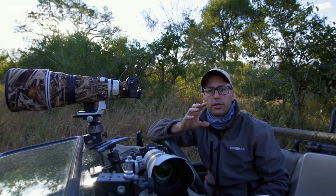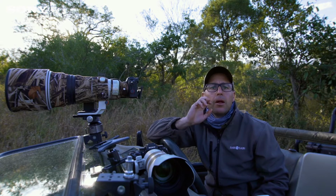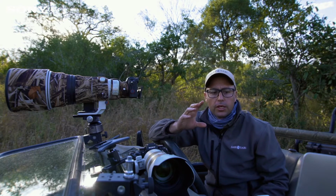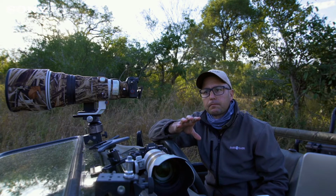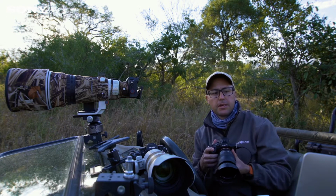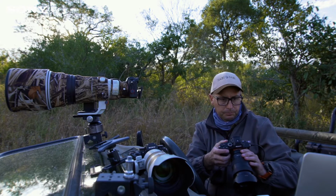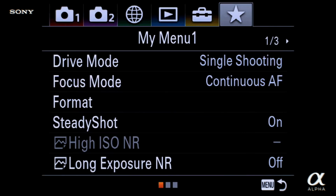But what is totally important with wildlife photography is step number 1, which is setup and understanding of what you're doing and when you're doing it. So what we're going to start is the idea of the basic camera setup. So what we're going to look at firstly is the menu. So when you get your camera first, before you do anything else, we need to set up your camera. So if we go into the menu and we hit menu, I'm going to go back to menu number 1.